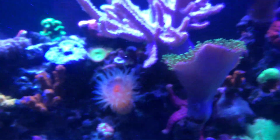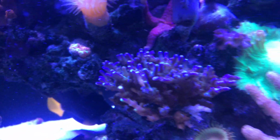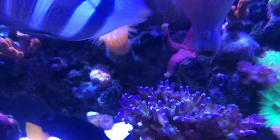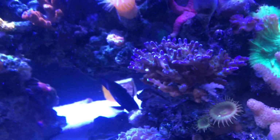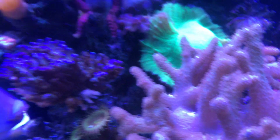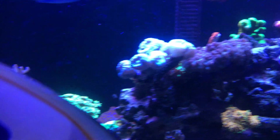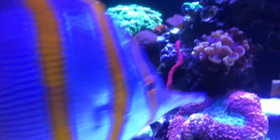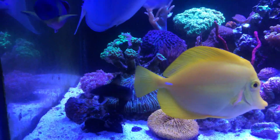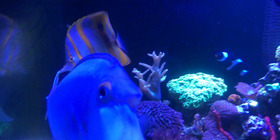This one, the phone doesn't give it too much justice. Even though I don't have the lights on, this will always be purple tips. But my fish break them, or when I'm cleaning the glass sometimes, I break it. But the frags, I glue them on little rocks and I sell them, or I move them around my tank. I have them currently all over. Another dendro over there growing. This plate coral is pretty big, size of my fist.